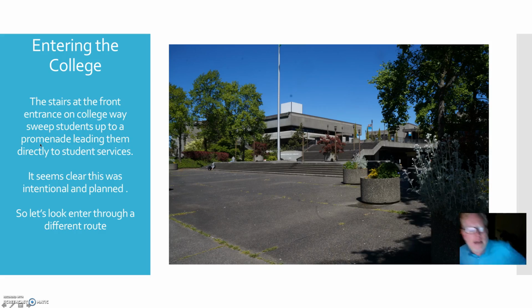We have a picture here of North Seattle College, and there's the new brutalism, lots of drab gray concrete. It must have been fairly cheap to build with that material, which is one of the reasons they might have chosen to do that. It was also very popular at the time. But what I want to really talk about with this slide is that there's a lot of intentionality here as far as trying to draw students up these stairs into a promenade that leads them directly to the student services area. I think that was very intentional on the part of the architects.